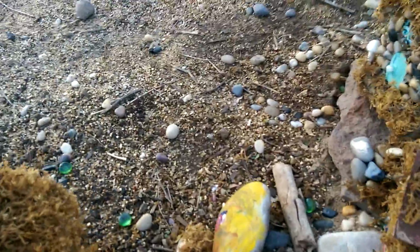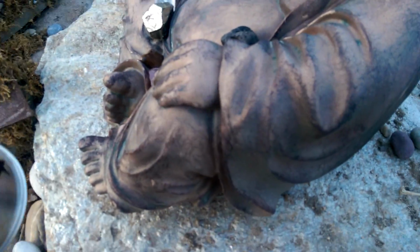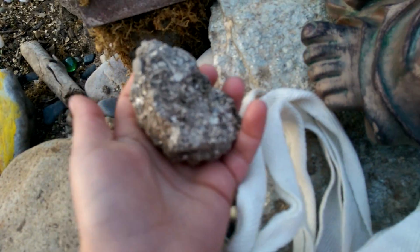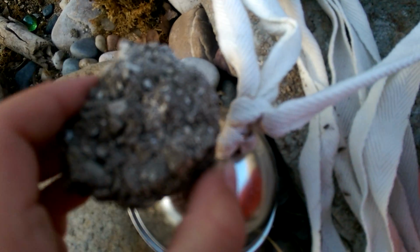So, this is a treasure. And this is a Santa bell that we got on Christmas. And, oh, here's another treasure. I call these cement treasure because they have little pieces of stuff that looks like gold. And see that little shiny rock? That's a treasure. And there's another.